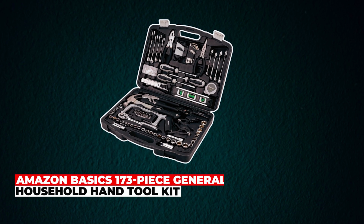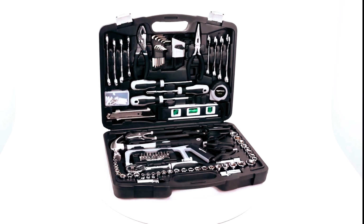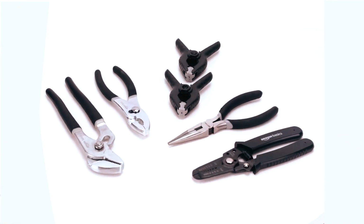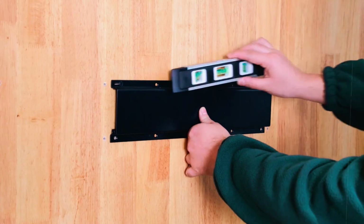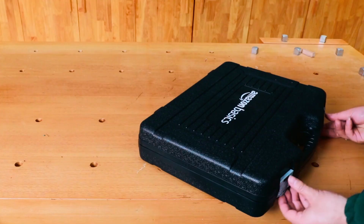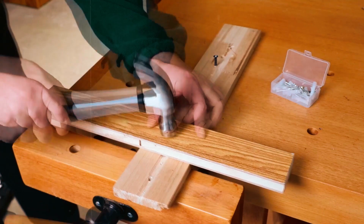First on the list is the Amazon Basics 173-piece General Household Hand Toolkit. This kit has become a go-to for beginners and casual users thanks to its affordability and comprehensive selection of tools. It includes a claw hammer, adjustable wrench, precision screwdrivers, socket set, measuring tape, hex keys, pliers, and more. Housed in a compact and durable plastic case, it's perfect for quick household fixes, furniture assembly, and minor repairs.